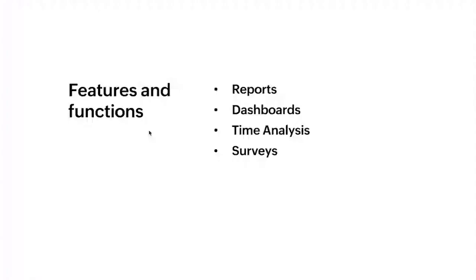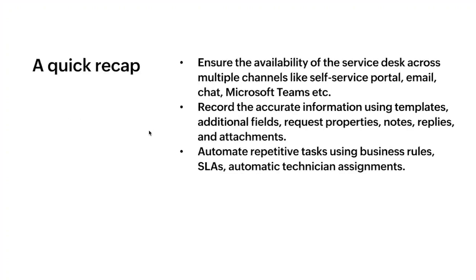So coming back, we saw how Zilker was able to use reports, dashboards, and create very visual surveys to improve their performance. So before we wind up today's session, let us have a quick recap of today's webinar. We saw how Zilker enabled their end users to report different kinds of incidents from anywhere and everywhere by using self-service portal, by integrating with Microsoft Teams, and so on. We also explored how Zilker's IT team collected the right kinds of details by using custom dynamic templates, by using field and form rules, and a lot more.